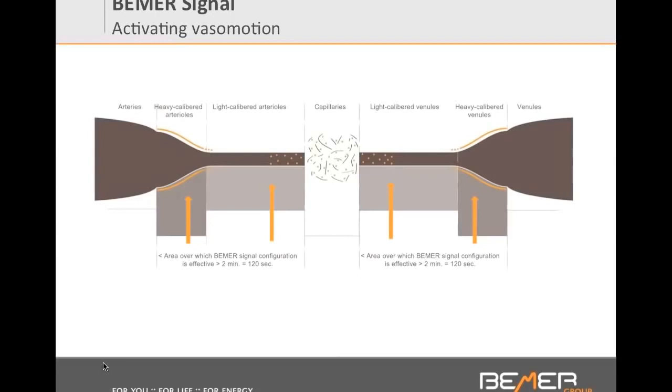So getting a little bit into the science here of how the BEMER signal that comes through the mat goes through and through every cell in your body, including your bone cells, what this signal is doing. In the heavy calibered arterioles, it stimulates the nerve impulses and gets that vasomotion, that pumping action started. And in the light calibered arterioles, it's increasing nitric oxide release. As a result, the blood gets to the capillaries, and that's where all the action is happening, and all the waste is removed through the venules.